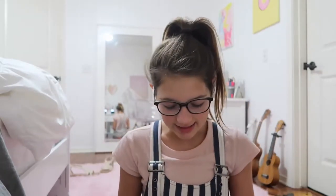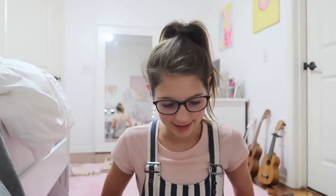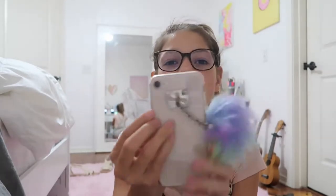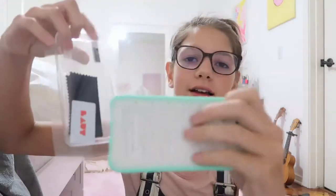I know for a fact this one's gonna fit because I bought this and I accidentally bought the iPhone 8 case. This one fits. That's cute. That's a really cute case. Oh no, this really cute clear one doesn't fit. Wait, it does! It totally does. Oh my gosh, yay, I'm so happy. Now I'm opening up my new cases to start my new iPhone 8 collection. So glossy.